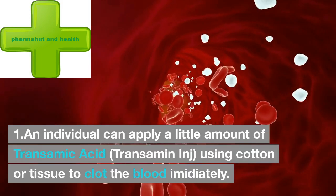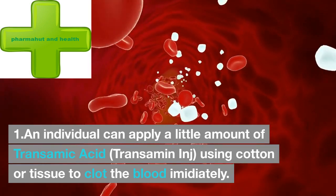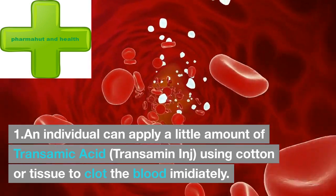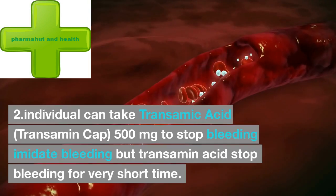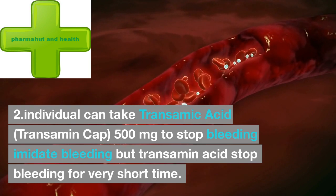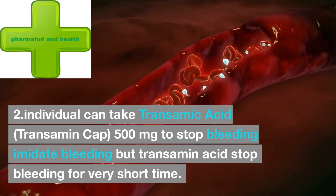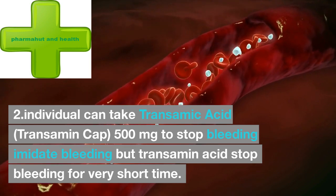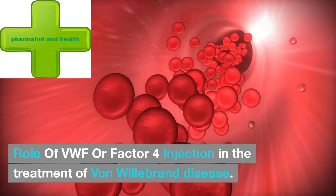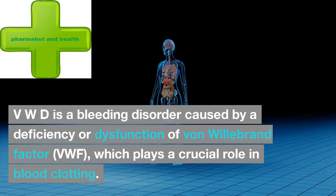1. An individual can apply a little amount of tranexamic acid, tranexamin, using cotton or tissue to clot the blood immediately. 2. An individual can take tranexamic acid, tranexamin capsule 500 mg to stop bleeding immediately, but tranexamic acid stops bleeding for a very short time. Role of VWF or factor 8 injection in the treatment of von Willebrand disease.